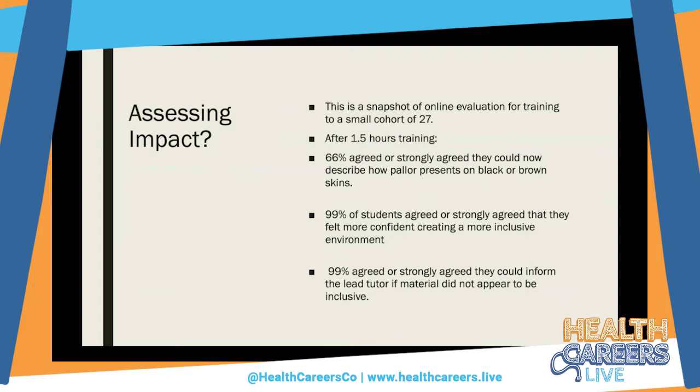So for 71% of medical students between third year and final year to not be able to identify that is very concerning. However, after our 1.5 hours of training, 66% agreed that they could now identify what pallor looks like. 99% of the students agreed and strongly agreed that they felt more confident in creating a more inclusive environment.